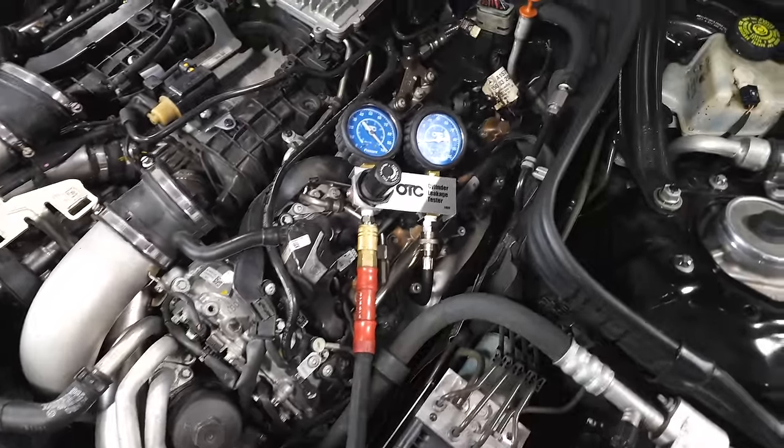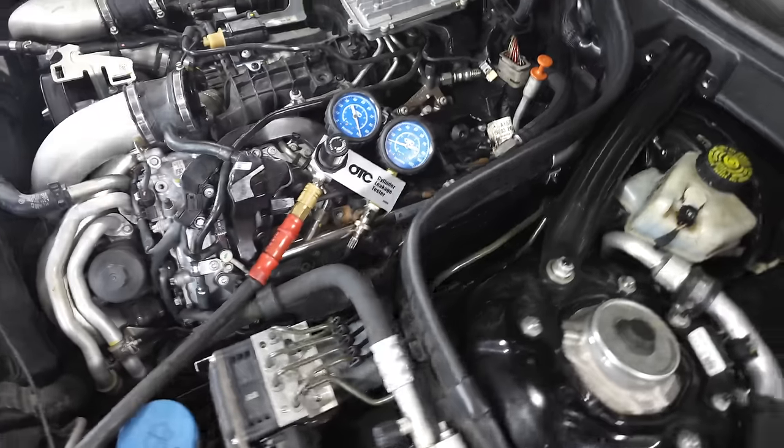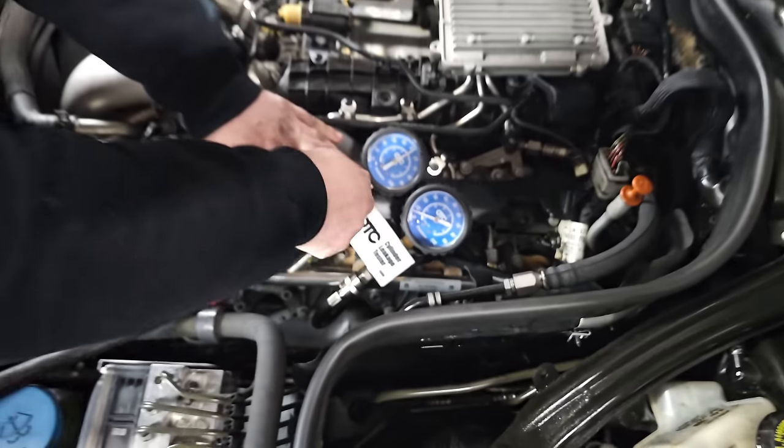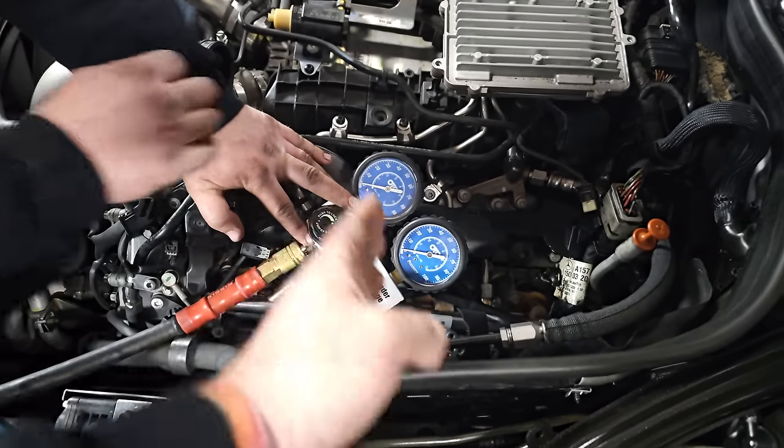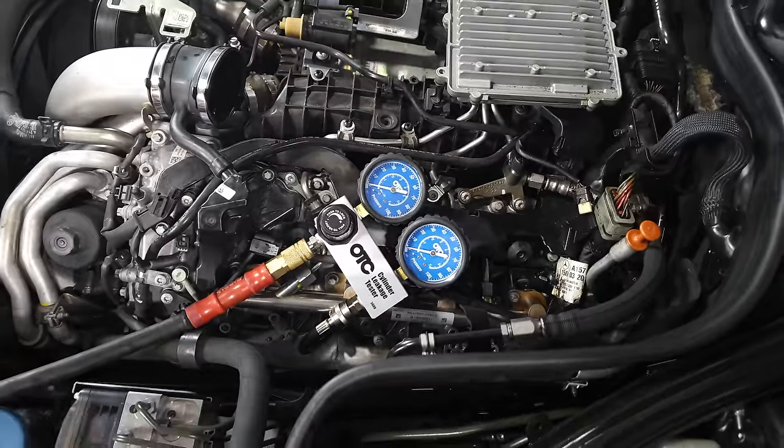Let's check cylinder 5 that had good compression, just as comparison. And if you guys remember from my ML video, we did one of these on my ML and it was at 100%, 100%. So it's 0% leak down.